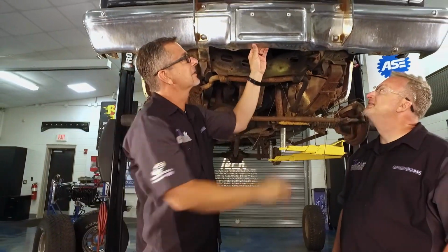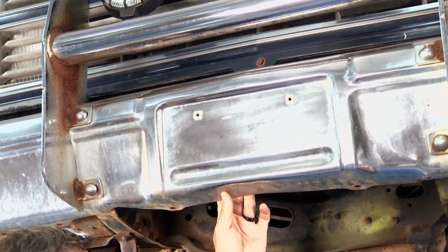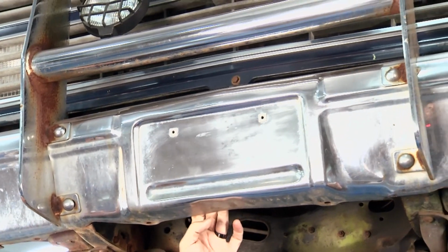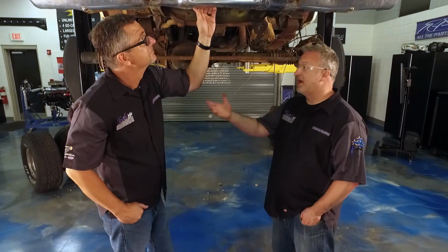But here's the front bumper. Looks good. We probably don't even need to replace that one, but if we had to, Rock Auto would hook us up there as well. Man, this one, Dave, is definitely a keeper. That definitely gives us a place to start with rockauto.com. We have a wish list.